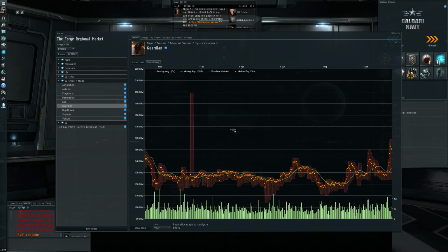on the short term or on the medium term, whereas something like PLEX or minerals or Tech 1 ships is just generally more sustained and longer movements where you're really in it for the long haul. So yeah, pretty good, I think.